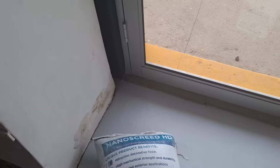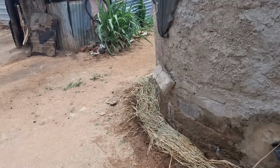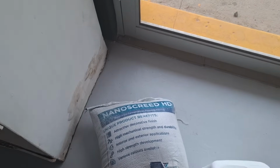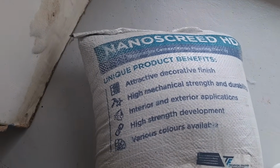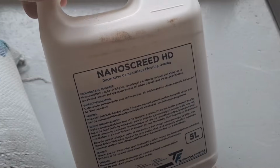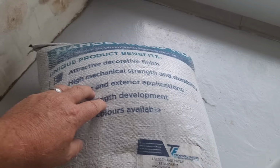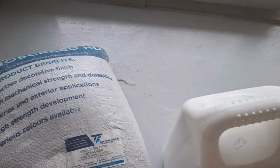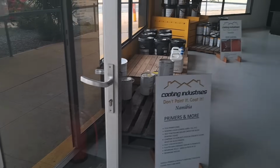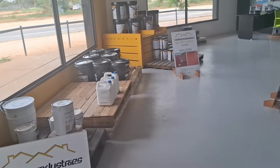Nanoscreed. Now, as you know, we built that cement tank. I'll see if I can put some B-roll in here. And that has basically cracked and it's leaking. What this product does is it is a nanoscreed. You mix it with this product here. This is a cement-looking product, and you then screed that over the cracks and over the small holes, and that seals it.